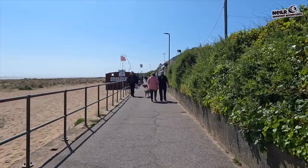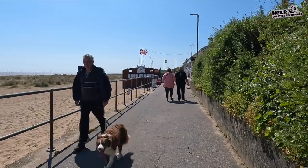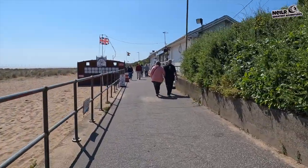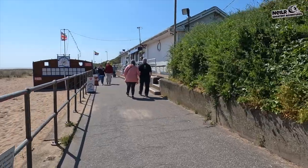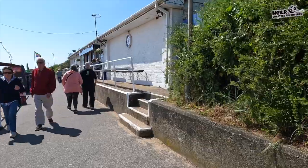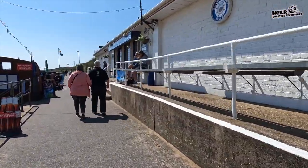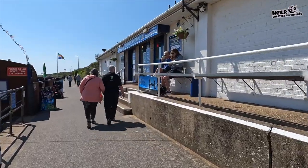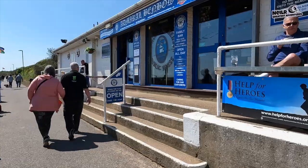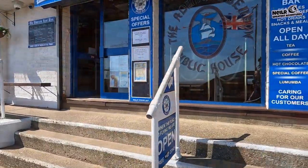So we're on the seafront of Chapel St Leonards, and there's a few bits and bobs on the beach. They've got a little pub down here as well, a little bar, a little cafe. You get teas and coffees and stuff. Just have a little quick look. Dogs are welcome as well. It looks really nice, doesn't it?